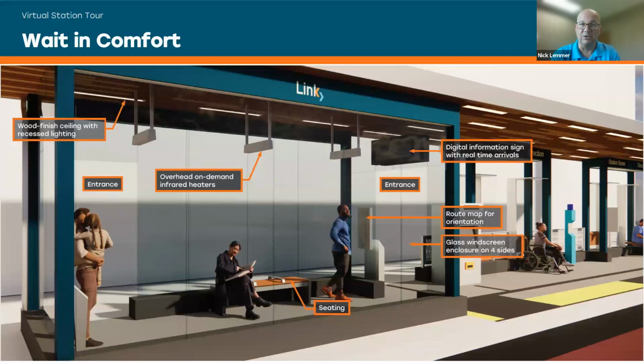So again, this shelter is 20 feet in length, so it takes up about 1/4 of the platform. It will have seating. It will have overhead heaters that will help keep the interior of that area comfortable. And it will also have a digital information sign. It will provide real-time information to any passengers who choose to wait there, including things like route and map information, and just an overall separate environment from sometimes our harsh Minnesota conditions. So that's comfort. Let's move on to the next slide.